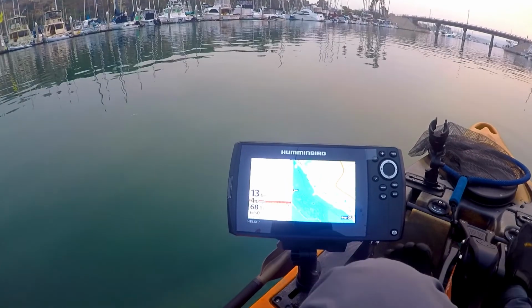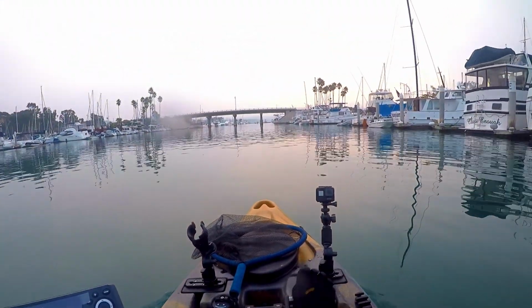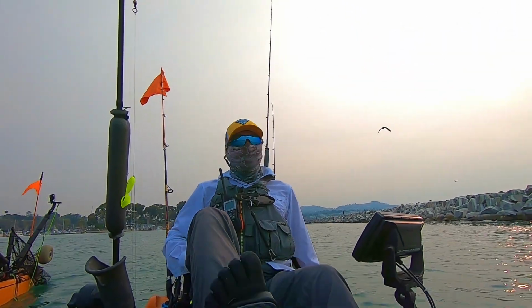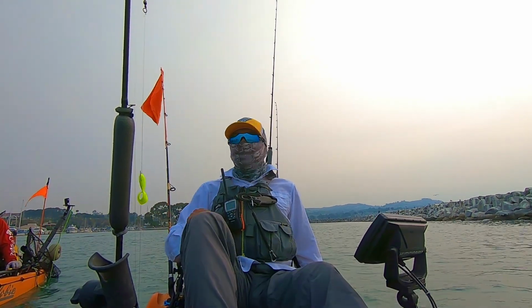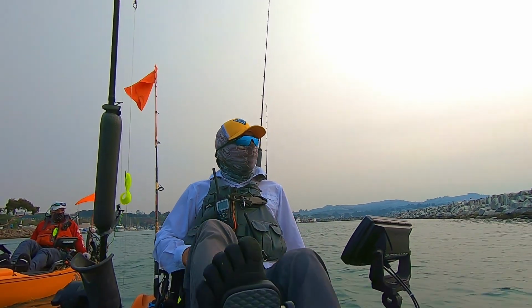Right now I'm on my way to the bait barge to meet up with Glenn, who will be picking up some live bait. Glenn had a bunch of questions, mainly about the differences between my old Hobie Outback and this Big Water. So we're on our way to Doheny Beach. That'll be our first stop this morning.